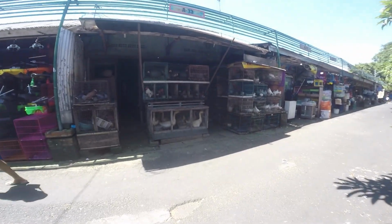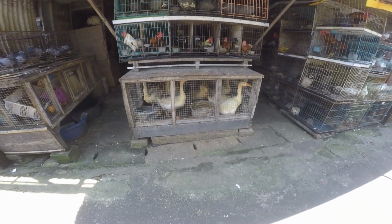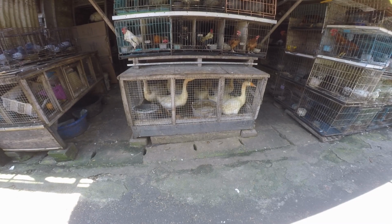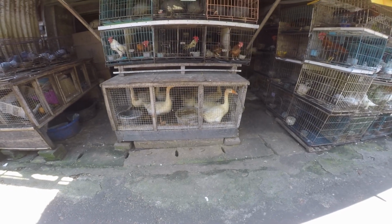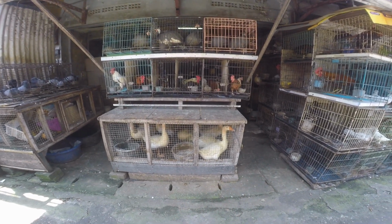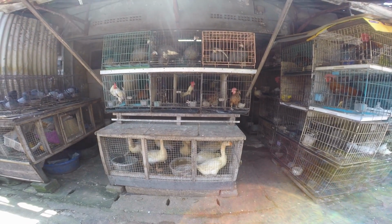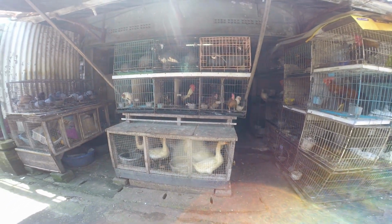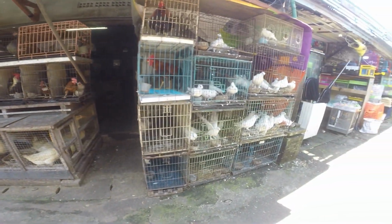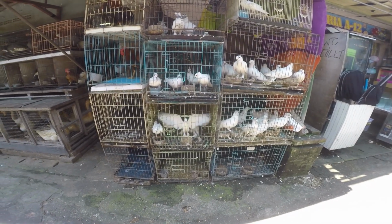Oh my gosh. Have a look. Is this a turkey? Can you please let me know what this is? I'm not really sure what the name of this white one is, like a duck or a turkey. And there are so many different kinds of rooster here. And these are pigeons. Wow, I like the white one.